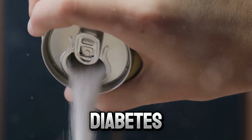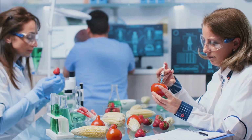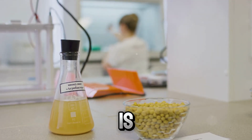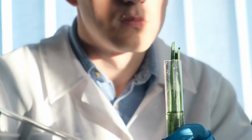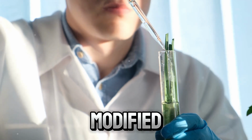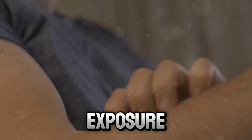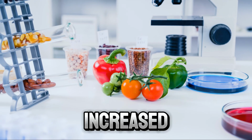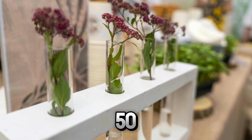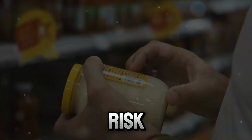Adding to this is that Aspergillus niger itself is genetically modified through the use of gamma radiation, which is dangerous to humans. Research studies show a number of potential impacts from genetically modified food, ranging from allergic reactions to toxicity exposure, and even contributing to increased cancer risk. With cancer rates rising, even for those under 50 years of age, it's best to do what you can to reduce this risk.